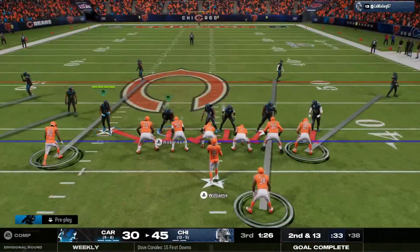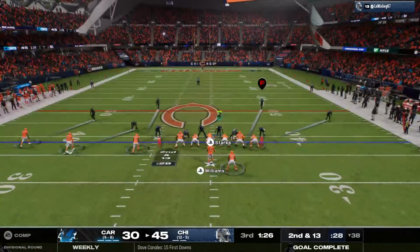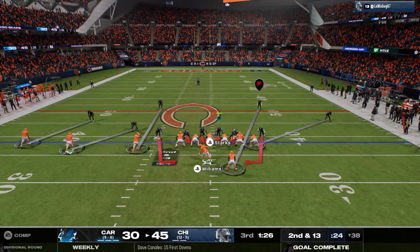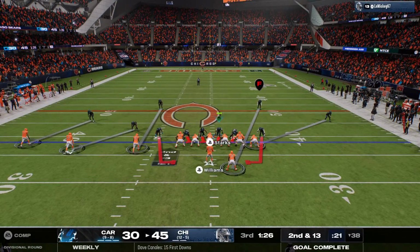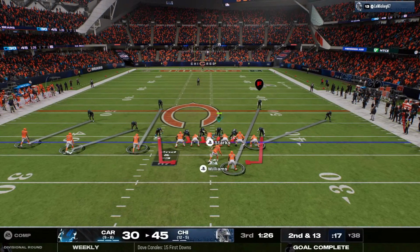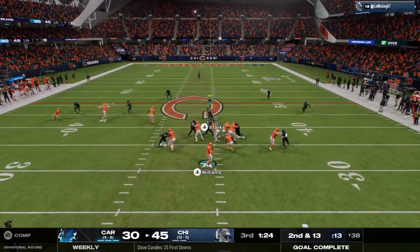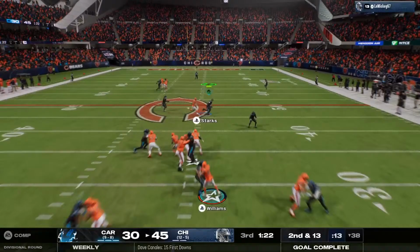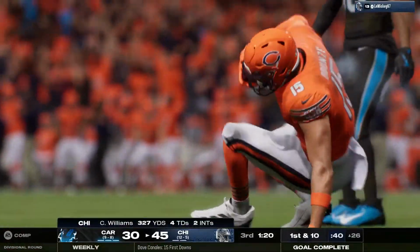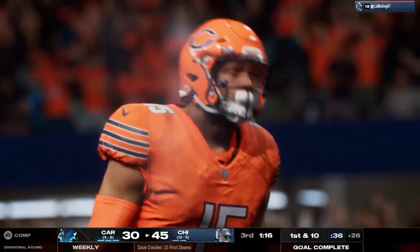So they go backwards on 1st down. Here's 2nd and 13. Throwing is Williams. He'll send this one deep for Odunze. And he'll be taken down, but they are in business inside the 30-yard line.